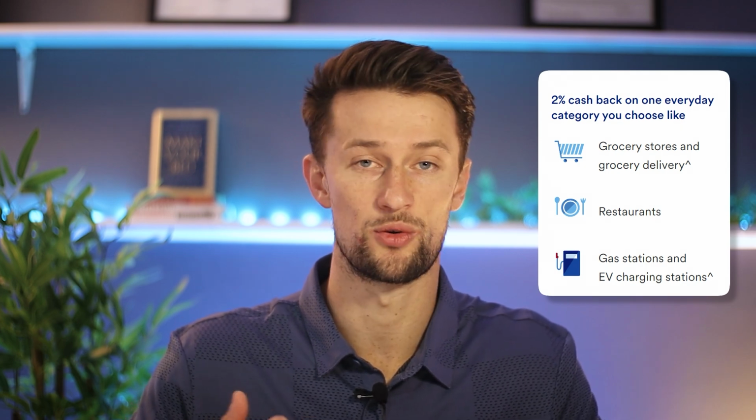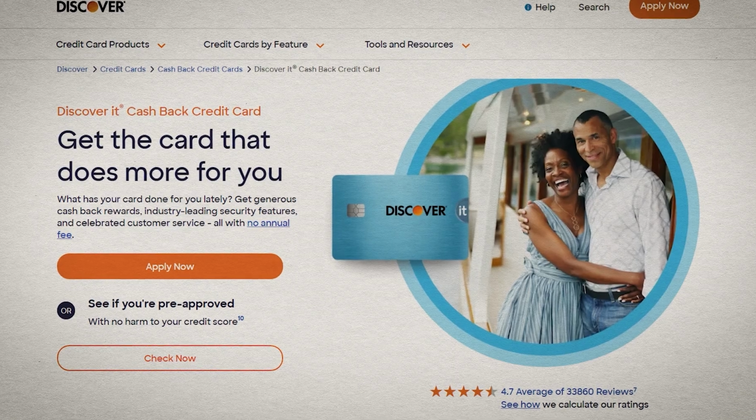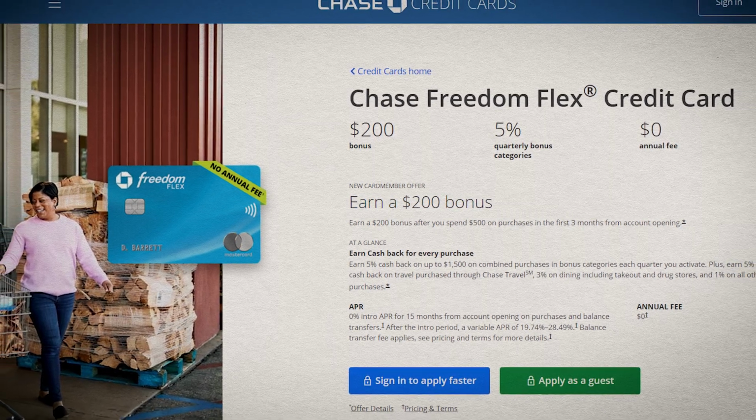Now beyond that, you get 2% back at your choice of either restaurants, grocery stores, or gas stations. I don't value that second part much, but this card compares really favorably to the Discover It card or the Chase Freedom Flex, which offer you 5% on rotating categories. Rotating categories, however, can be frustrating, and sometimes it's nice to just get the Cash Plus card and lock in those categories so you can really fortify your wallet setup and know that the Cash Plus has your back, earning 5% in a really specific area, and then build the rest of your setup out from there.